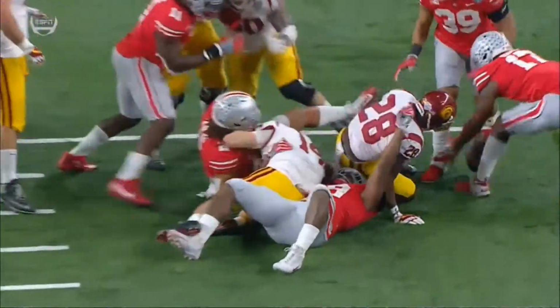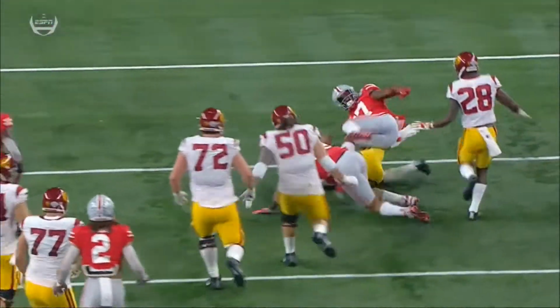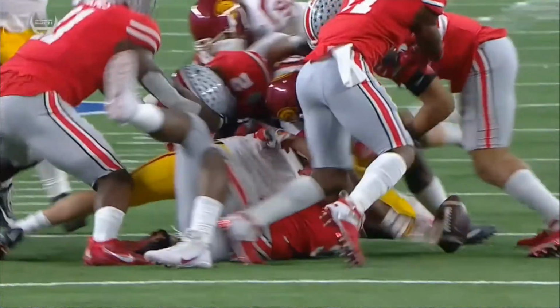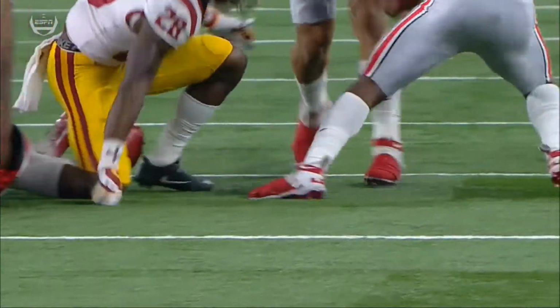The play is under further review. The ruling on the field was a fumble recovered by Ohio State. It was Taekwon Lu. After further review, the ruling on the field is confirmed. First down, Ohio State. A disastrous first half for USC continues.